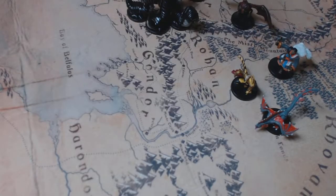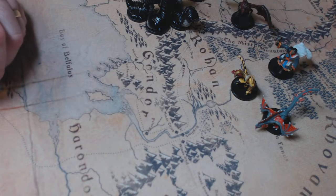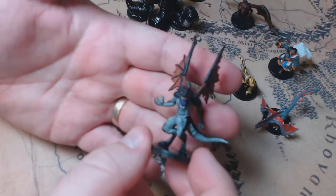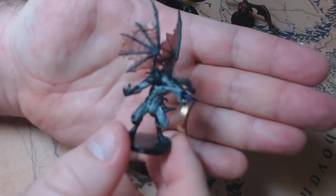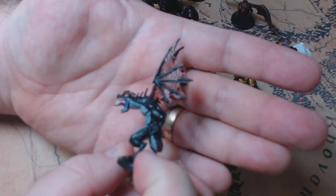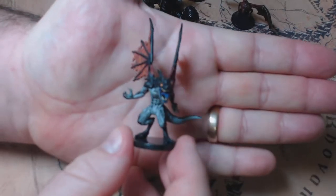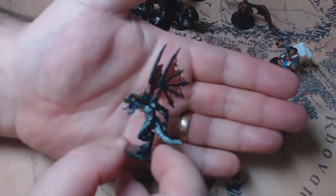Okay, let's move right along. This next one I really like. This is a chupacabra. At least Paizo style chupacabra. And he could serve as a demon, a devil, just make up your own monster kind of style thing. He is awesome looking though. Come on, focus. He is quite awesome.